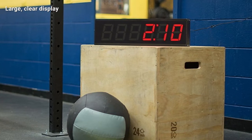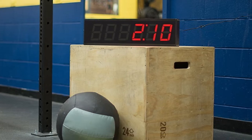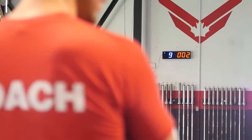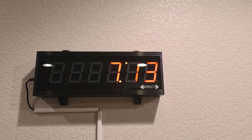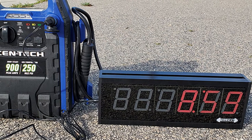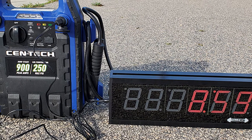Because the clock has Bluetooth, you can also sync it to Bluetooth speakers, smartwatches, heart rate monitors, or TVs via Chromecast or Apple TV. If you run a commercial gym and get more than one GymNext Flex Timer, you can connect them all to each other. And if you don't want your gym members changing your settings, you can lock the app with a 4-digit code. Furthermore, while it can be mounted to a wall, you have to purchase the mounting bracket separately.